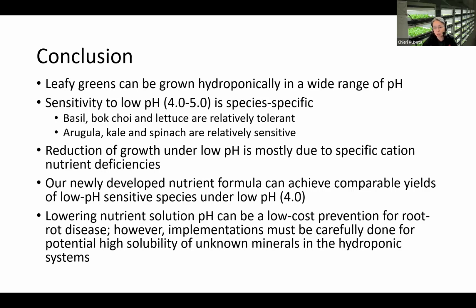So that is quite exciting. New formula available. If you are interested in testing this new formula, I'm happy to share the fertilizer recipe. I only showed parts per million today, but to create that, you have to mix different fertilizers into the nutrient solution. I'm happy to share that also if you are interested.